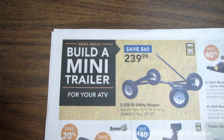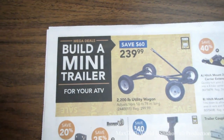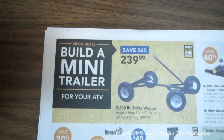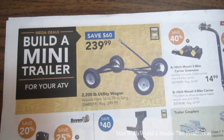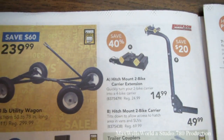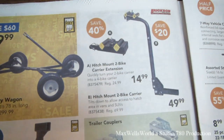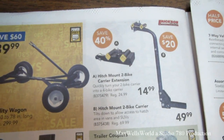Well guys, over here on this page, you have Mega Deal, build a mini trailer for your ATV. This one looks like you can throw yourself a box on that frame, build yourself a little bit of a wagon, per se, or a flat deck if you want, for hauling goodies around your acreage. Over here you have a hitch mount 2-bike carrier. Basically it slides in the hitch of your car, truck, or SUV, and you put your bicycles on it for road trips and stuff like that.